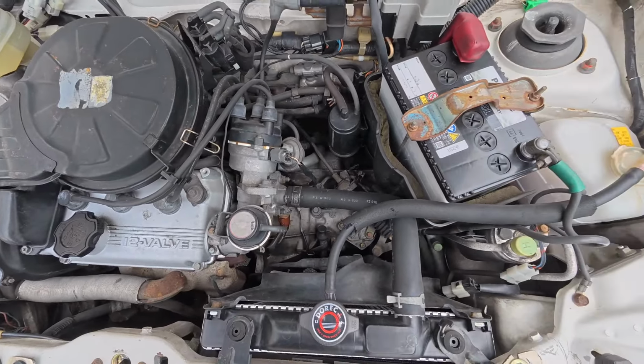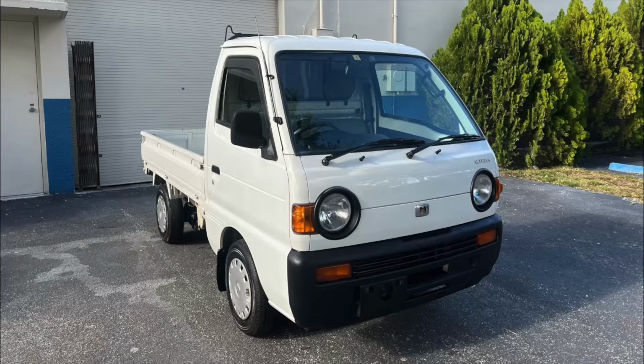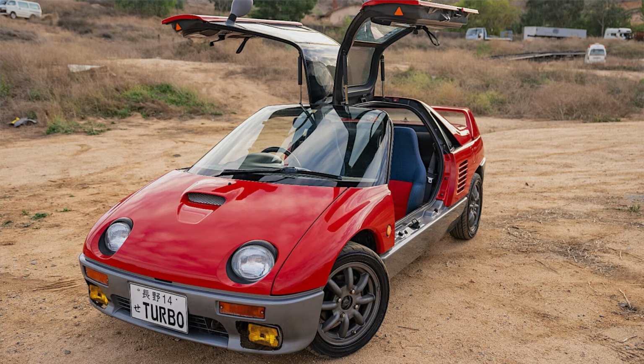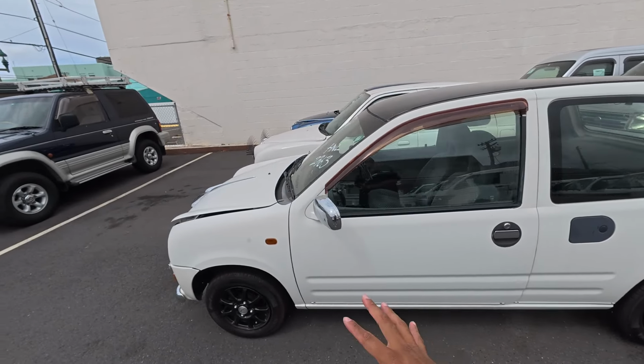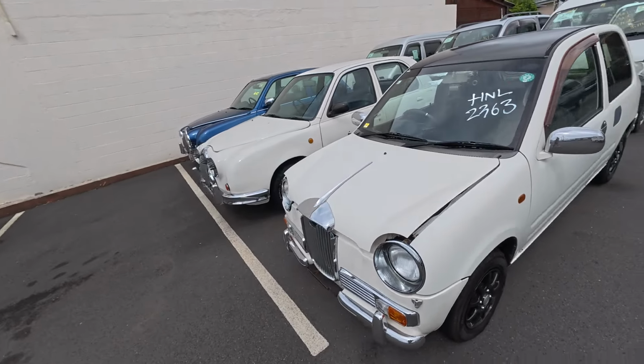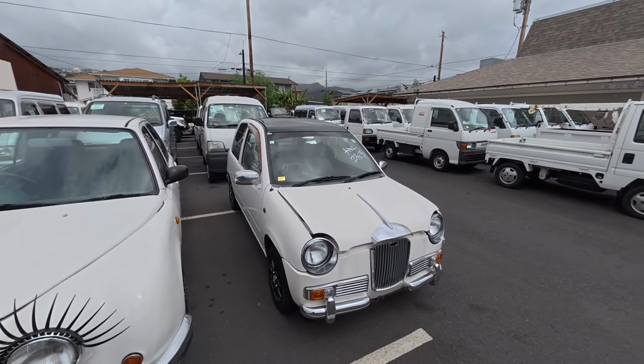But no, actually it's not as obvious as the other model. But if you guys know, the AutoZam Scrum and Suzuki Carry, same exact car. Suzuki Cara, AutoZam AZ-1, again, same exact car. And the same thing goes for something like this. I would say there's some bigger differences in comparison to those two models. You can see that the front end is completely different than the Suzuki. But I'm actually a really big fan of how these look.